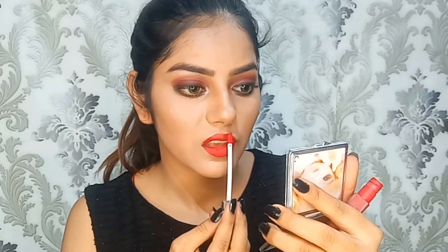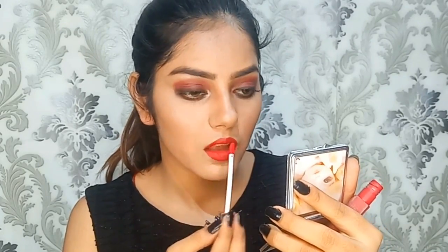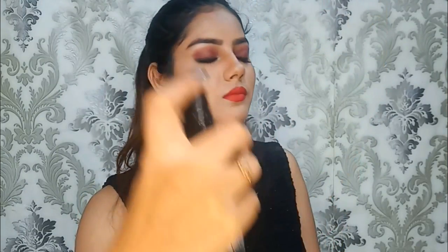And then for my lips, I'm applying this red color. And lastly, I'm setting my makeup with this setting spray L'Oreal Infallible.